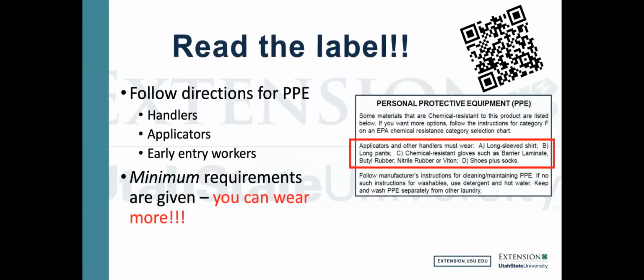So what you want to do when you're handling your pesticides is read that label and follow the directions for PPE. Depending on what you're working with, if it's a home product or a restricted use pesticide, your directions will vary. And you can often have different directions for handlers, applicators, pardon me, and early entry workers. And something I always remind people of is the PPE that you find on the label is the minimum required PPE, and you can always wear more.